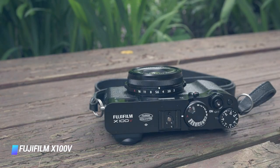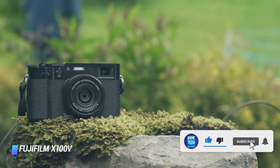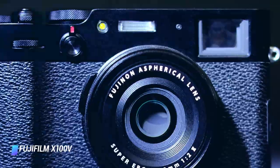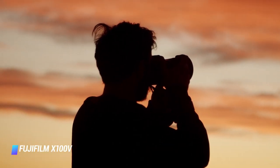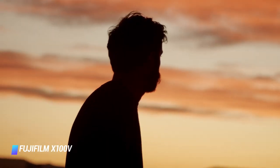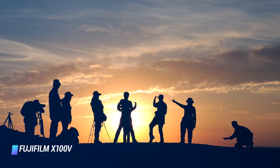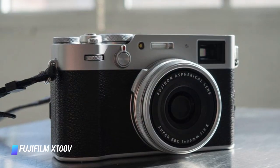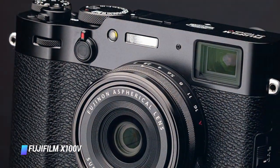Not having a zoom may intimidate some photographers, but as the old adage goes, sometimes the best way to zoom in is to move your feet. Images shot on the X100V look utterly gorgeous, straight out of the camera, with the vibrant colors Fujifilm is known for. And the X100V is the first in the family to shoot 4K video. It's not cheap, but given it's one of the best point-and-shoots ever made, that's to be expected.